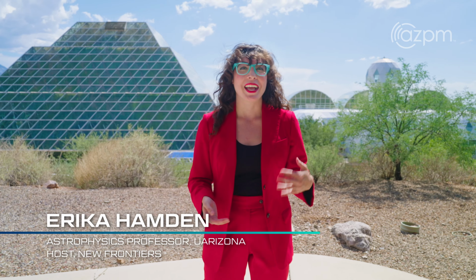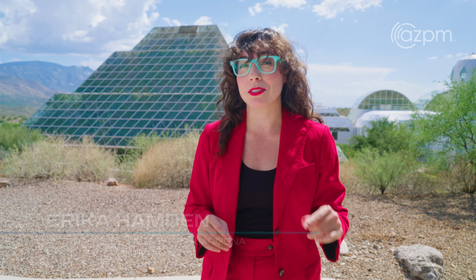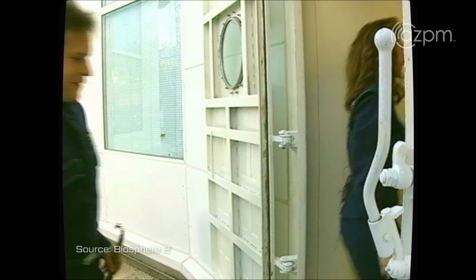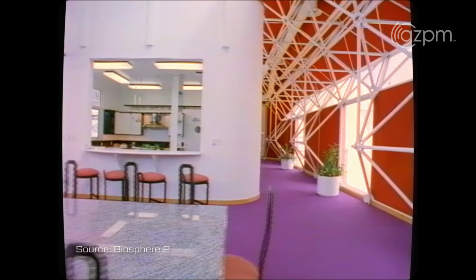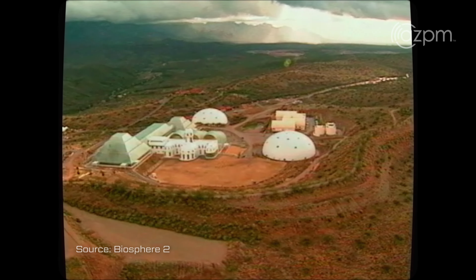I'm your host, Erika Hamden, and I'm here at Biosphere 2, a one-of-a-kind facility owned and operated by the U of A that is designed to model the Earth itself. When it was first operating back in the 1990s, Biosphere 2 was used in an unprecedented experiment to study whether a complete ecological system could be built to help humans explore and colonize outer space.